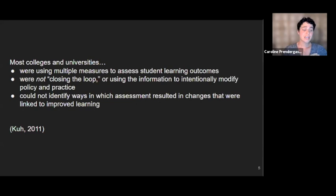And they also couldn't identify ways in which assessment was actually resulting in changes that are linked to improved student learning. So again, going back to that logic model, what we expect to be happening as we move from assessment to student learning, it's breaking down somewhere. So this is a problem, right?